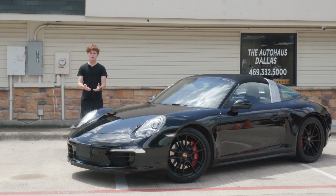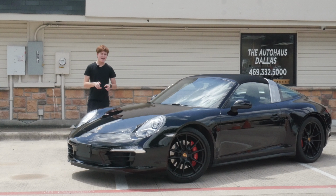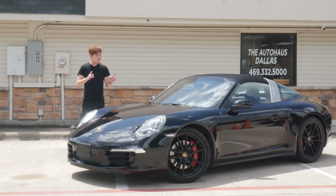And so, you find yourself wanting a convertible, yet you also want a hardtop. So you need to find a compromise in the middle, and luckily Porsche has you covered with the 911 Targa. More specifically this one, the 911 Targa 4S. So what is a Targa before I begin? The Targa is pretty much a hybrid of a Cabriolet and a hardtop.